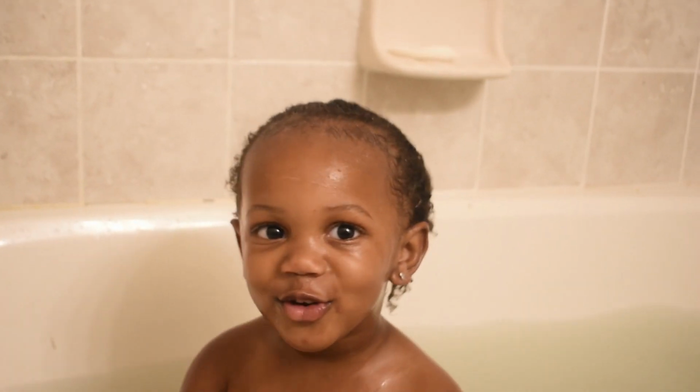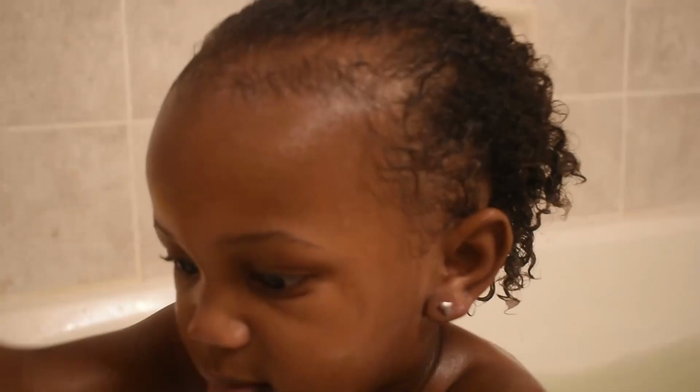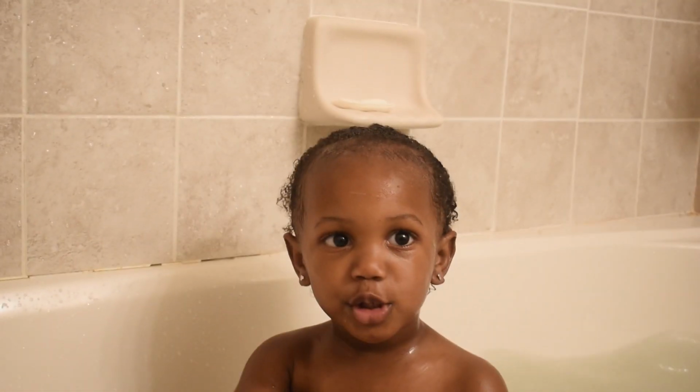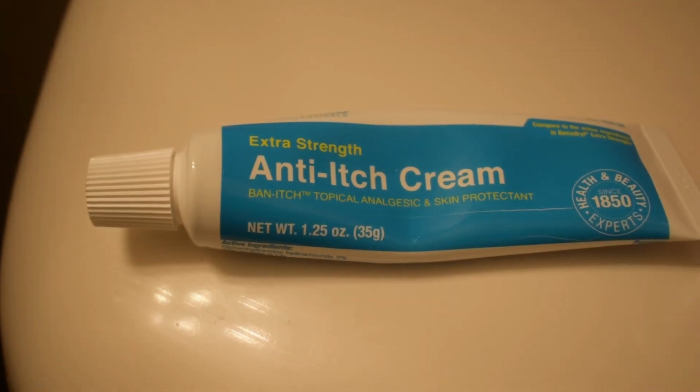So one of the first things that I did at home to help to ease some of the itching that my daughter was experiencing was I gave her an oatmeal bath. I didn't use super hot water, just warm enough. I actually had some oatmeal in my pantry already, so I used that. And it really did help to ease some of that itching that she was experiencing, just temporarily, but it did make her more comfortable.